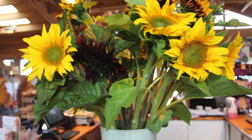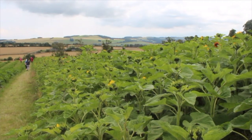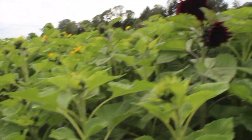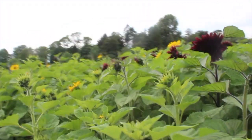You will need to ask for secateurs at the beginning so that you can cut them off easily because they have quite chunky stems. There was lots of people doing that, and there was lots of sunflowers to pick.